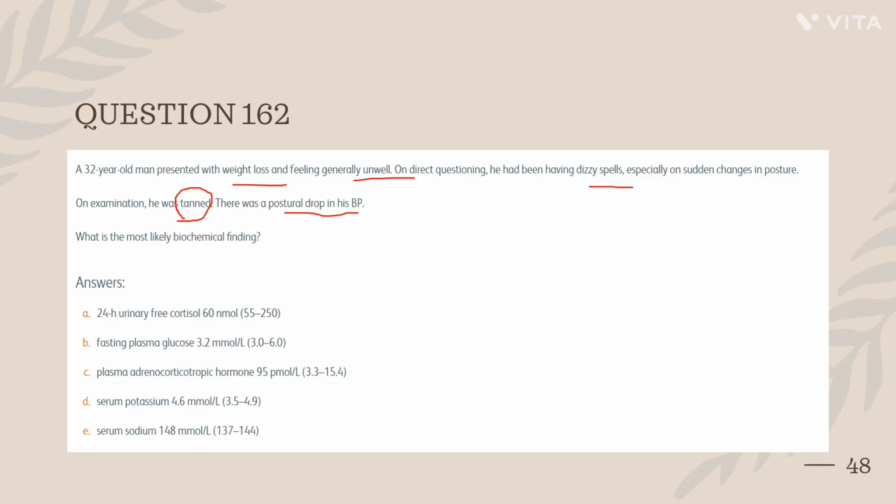Plasma adrenocorticotropic hormone high, 95. That can be there because there is also tanning in adrenal insufficiency. So due to the lack of negative feedback, ACTH will be high. Serum potassium 4.6. Potassium will also be low. Sodium 148, not the case. So actually in adrenal insufficiency, there is hypoglycemia, hypokalemia, hypotension, and ACTH will be high.